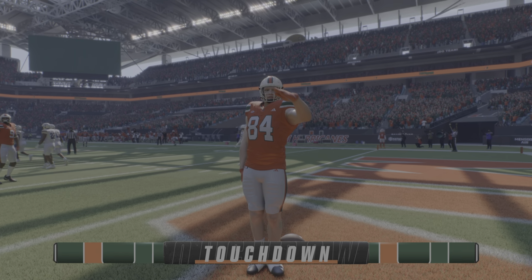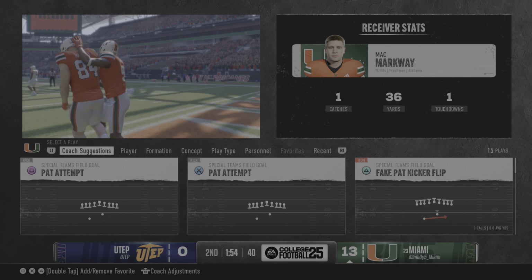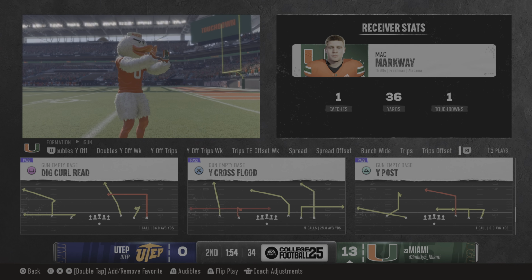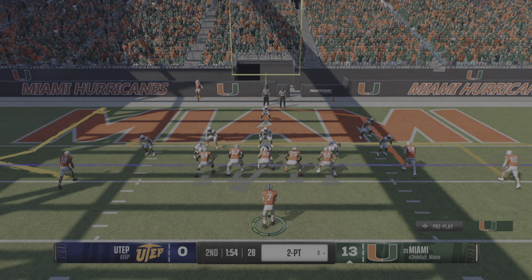Touchdown, Canes. How about delivering that touchdown pass when your molars and your incisors got rattled around about the same time? He's going to need a minute to go over and clear the cobwebs on the sidelines, but I think after throwing that touchdown pass, that's going to give this QB a ton of confidence moving forward.